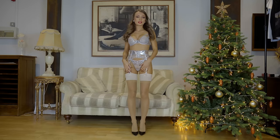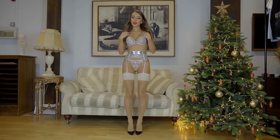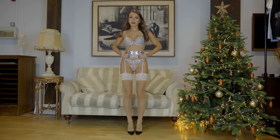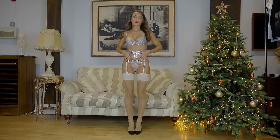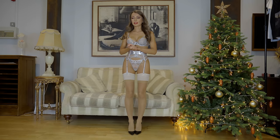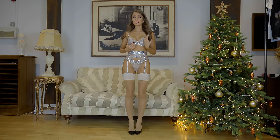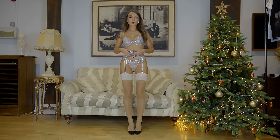This is our first set, the silver one. I would say it's quite wintery, but obviously it's not as obvious, so we can wear it whenever we feel like. It's quite shiny, and some of the lingeries are slightly more quiet, and this one definitely is not in this group, it's a bit louder.